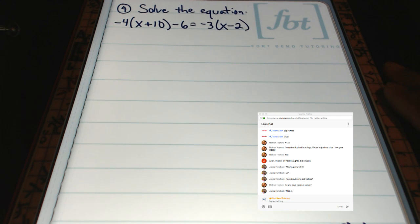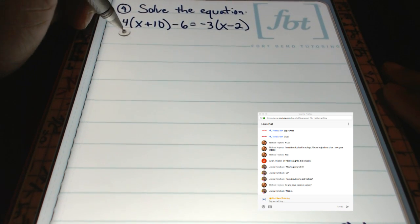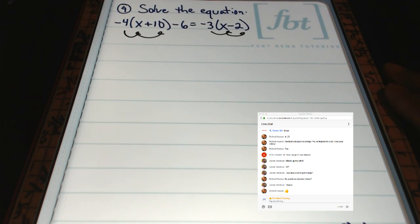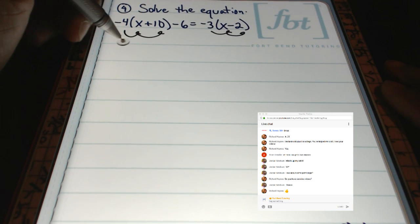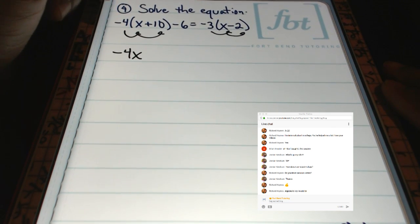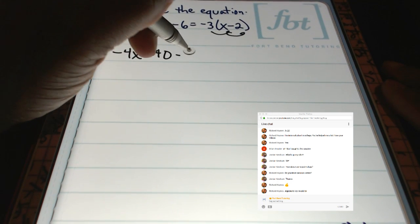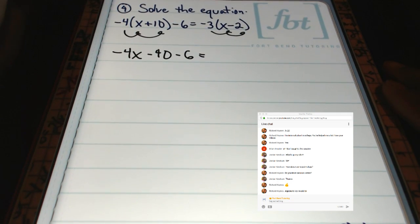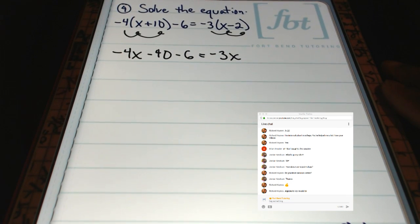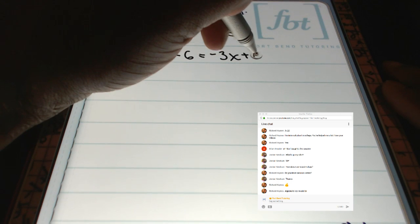All right, so let's go ahead and solve this linear equation for problem number 4, guys. We will be definitely getting our arrows popping, just like so. And so now, in distributing, my favorite property, by the way, we'll have the negative 4 times x. That gives me negative 4x. Oh, yes, it does. The negative 4 times 10 gives me negative 40. I'll bring down the negative 6. This equals to negative 3 times x, which is going to give me negative 3x. And then finally, the negative 3 times negative 2 gives me positive 6.